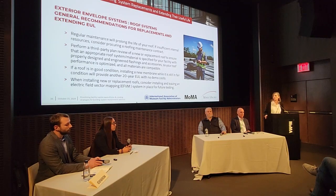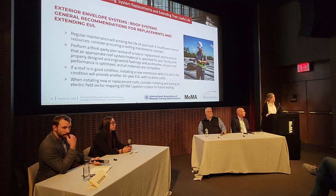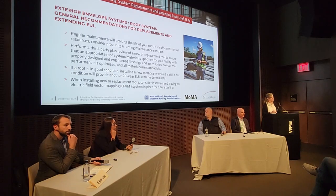If your roof is in good condition, let's say it's maybe 15 years old and it's starting to deteriorate, but it's not leaking, which is the critical part, you can put a new membrane on that roof and gain another 20 years of estimated useful life without any demolition costs. The key there is that you put the new membrane on before it starts to leak, because then you've kind of lost your roofing system and you don't want to enclose that.